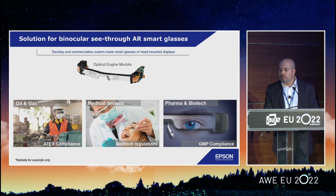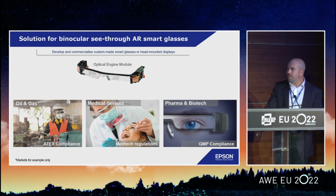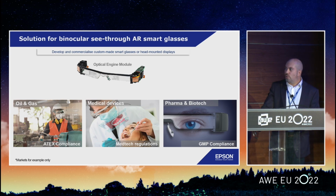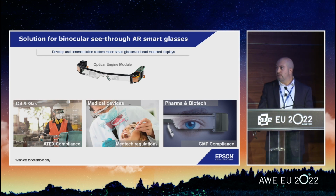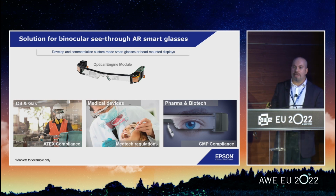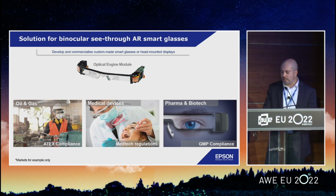So, for example, whether it's the oil and gas industry where ATEX requirement is quite strong, or pharmaceuticals and biotech for GMP compliance, or any other medical regulations for medical devices. So potentially the optical engine module can be used for integrating in a medical device or microscope or surgical helmet or firefighter's helmet or any other product where see-through functionality adds value.